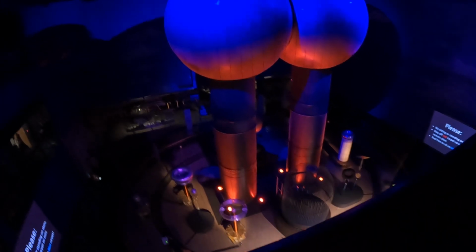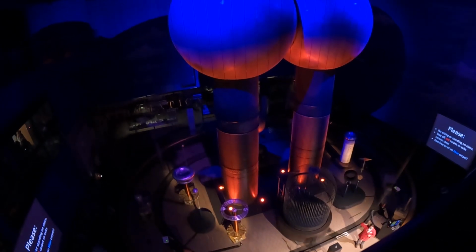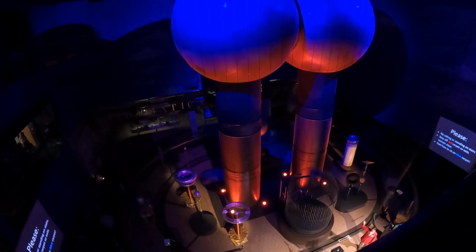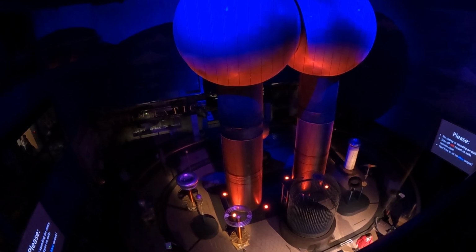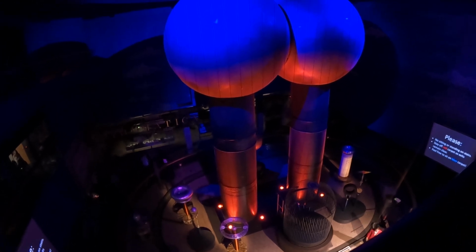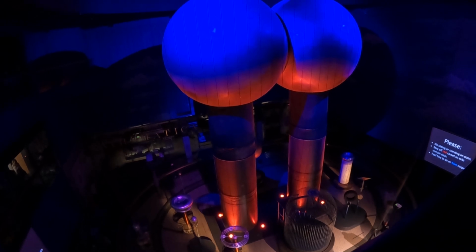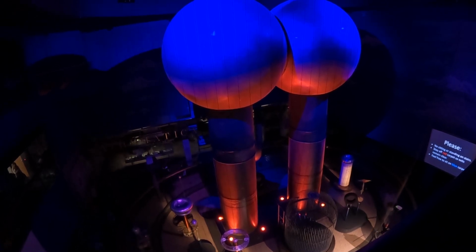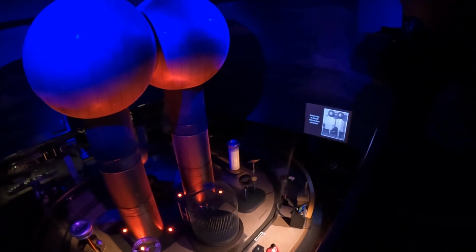All right, with that out of the way, let me introduce the giant in the room here, which is this 3-story tall Van de Graaff generator. These two giant wooden columns with the silver domes on top. This is the world's largest air-insulated Van de Graaff generator, and it's an original. It was built by Robert Van de Graaff himself in the 1930s.